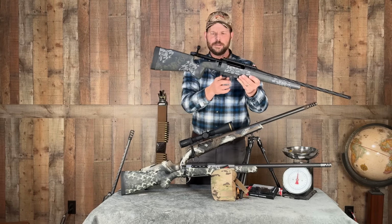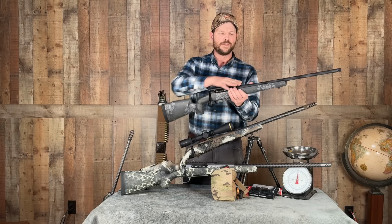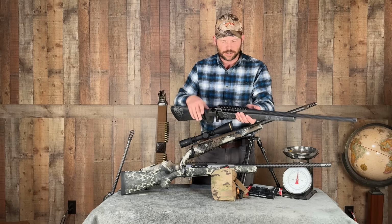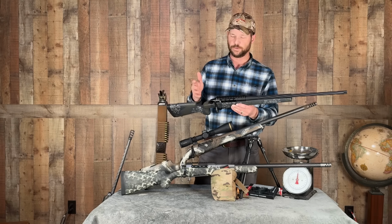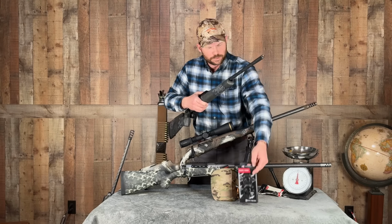Unique trigger guard, big enough to use with gloves, nice smooth action. The rail on this one, super light. You can see how it's machined out, scalloped out in the top there. It's machined integral with the action, so you can't remove this one. That's kind of okay. You can still get your scope mounted pretty low.